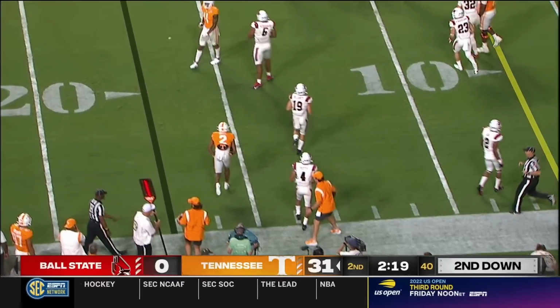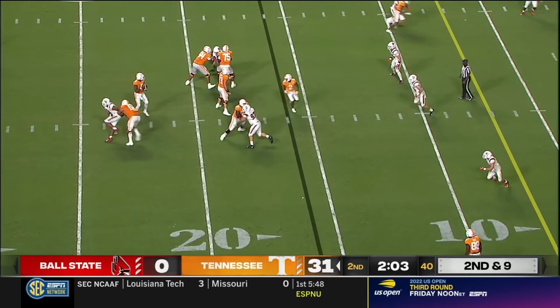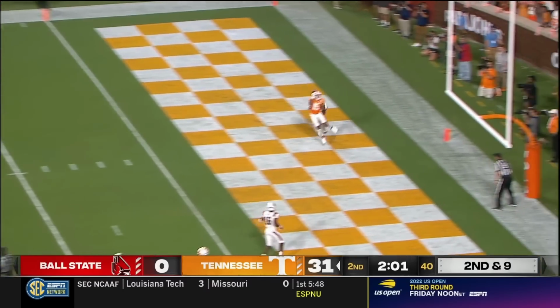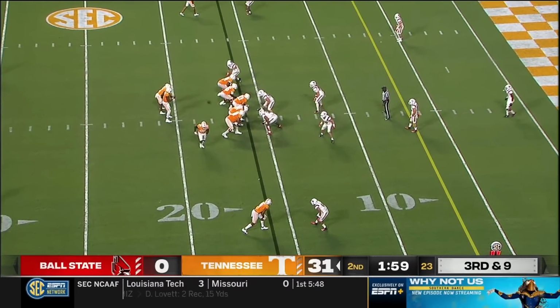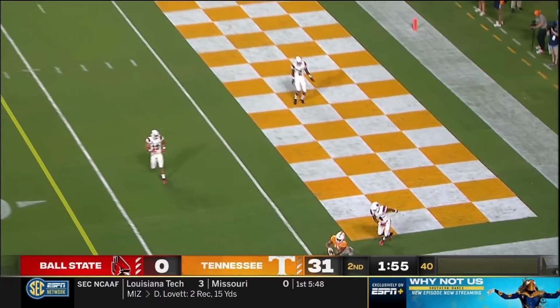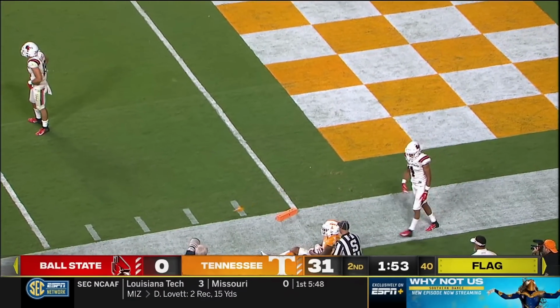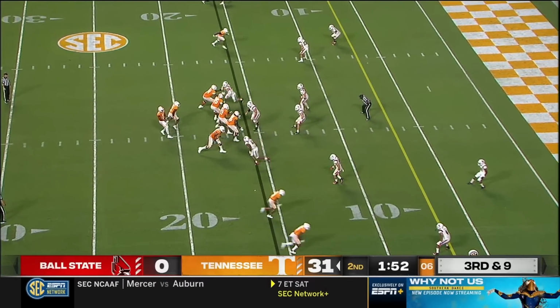Picks up just one. Fired here into the first half. Hooker fires. Incomplete. Allowed that corner to get underneath the ball a little bit, made it difficult for Hendon to put that out in front. Ball State jump. Hooker fires at the pylon, and we got a flag there as well. Seven offensive plays against Purdue in their bowl game.